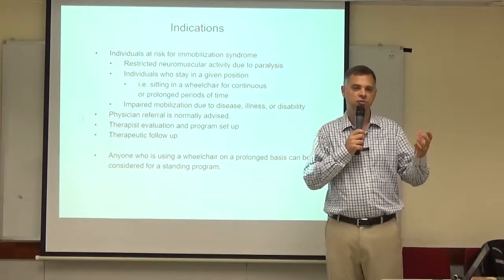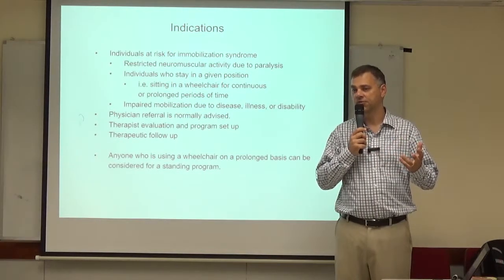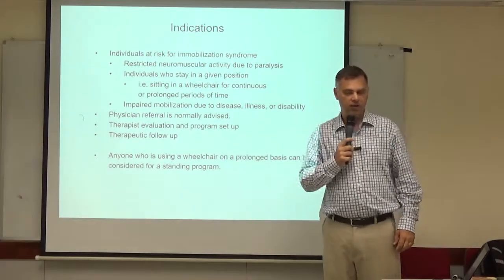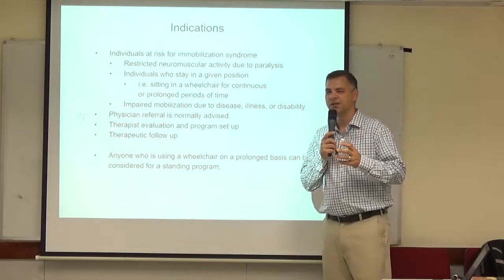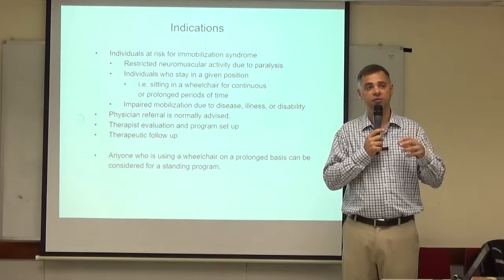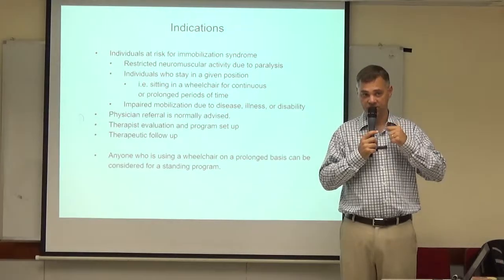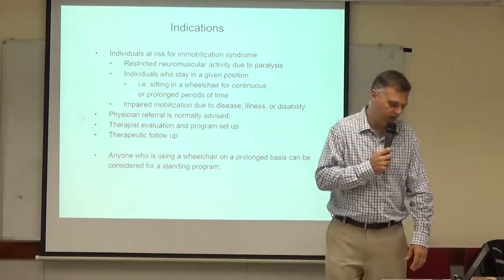But basically the question was, who should we consider for standing? And the simple answer is, anybody who's using a wheelchair as their primary source of mobility or their primary way to be positioned throughout the day. And just to give you an idea, we estimate that maybe 3% of people that actually are using wheelchairs actually have a way to get up and standing. It's a very, very small percentage of people that actually do standing therapy and just never do stand up overall, so it's an area where there's a lot of need for improvement.